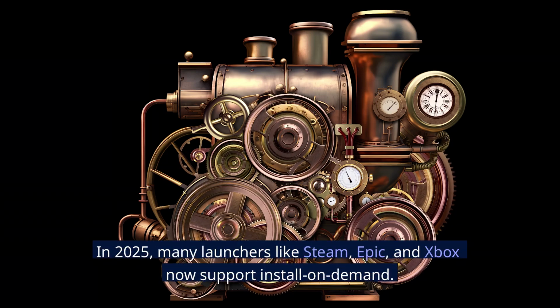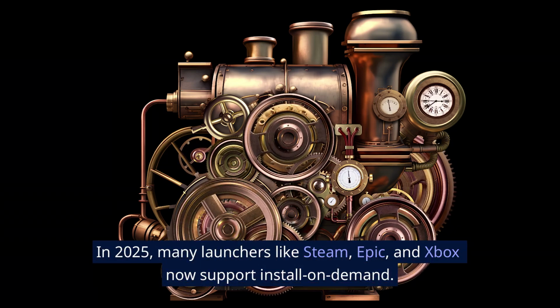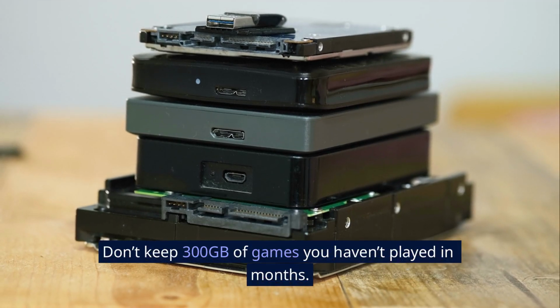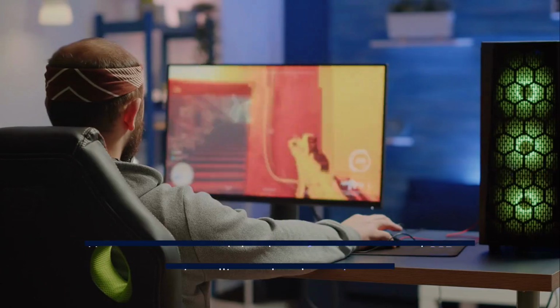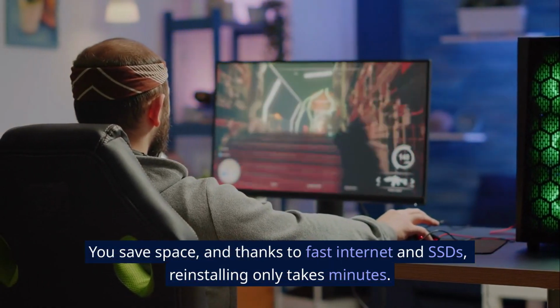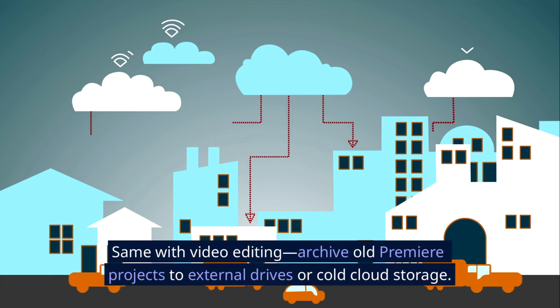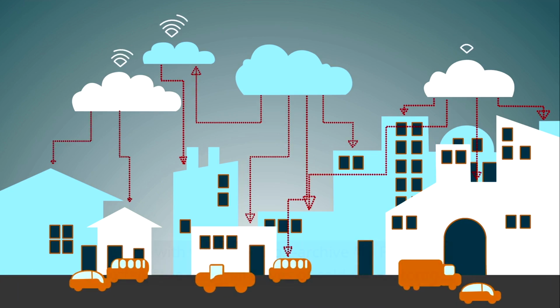In 2025, many launchers like Steam, Epic, and Xbox now support install on demand. Don't keep 300 gigabytes of games you haven't played in months. Archive saves, uninstall, and re-download when needed. You save space, and thanks to fast internet and SSDs, reinstalling only takes minutes. Same with video editing: archive old Premiere projects to external drives or cold cloud storage.